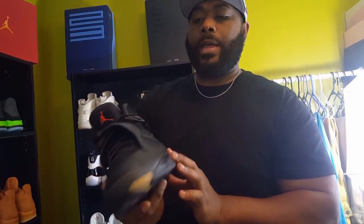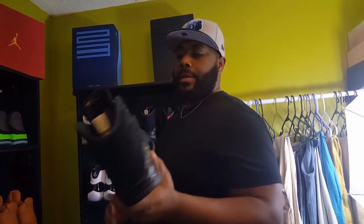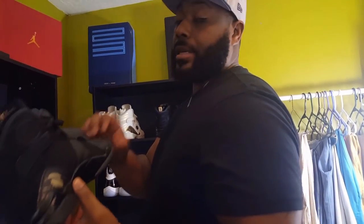I didn't cop the white. I decided to keep the black. These are fire. I got rid of my OVO 10s, y'all. It's a lot of stuff I got rid of. OVO 10s had to go. Kept the 8s. I thought the 8s looked better. Nice leather. Just as good quality as the 10.